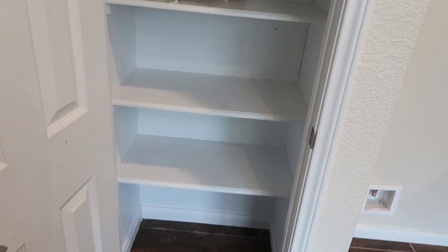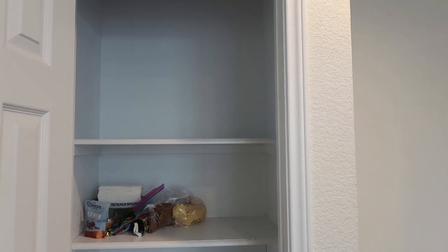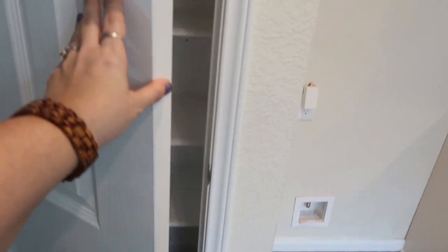Like this is almost as deep as the one I have right now, but the one I have right now also goes inside, and it's really annoying and it's not versatile at all. So I'll show you what I plan on using as an additional storage space for in here. But for now, this will work.